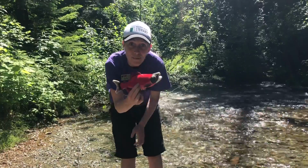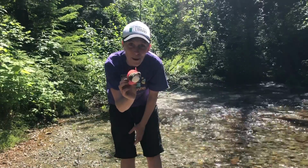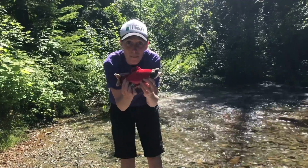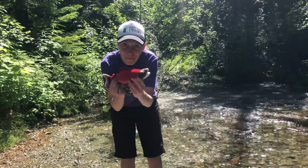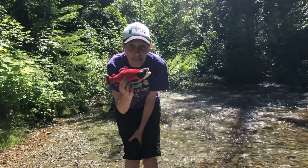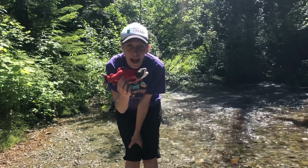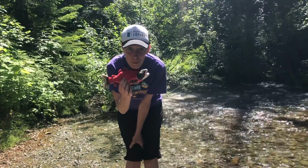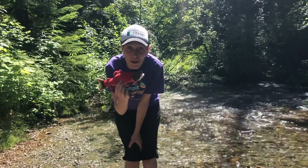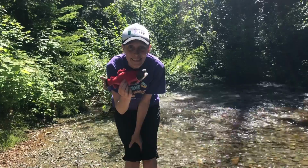So they use those fins to help them balance while they're swimming in the water. And they also use their tail to help propel them forward and backward. Another neat thing about fish is that their eyes, they can see really good underwater, and they actually never blink. The reason we blink is to keep our eyes moist. But because fish live underwater, they do not need to blink.